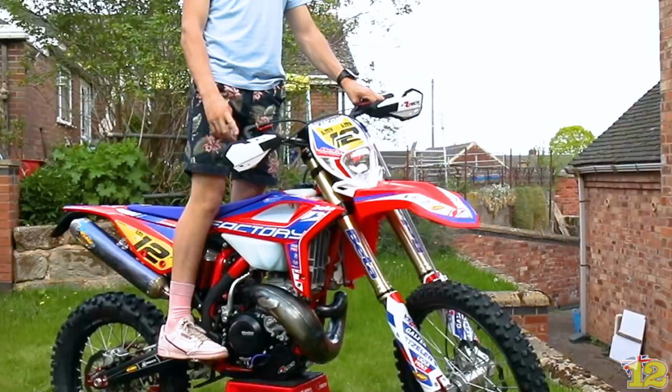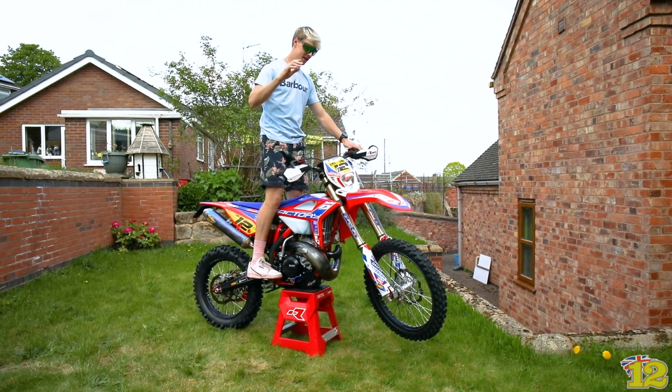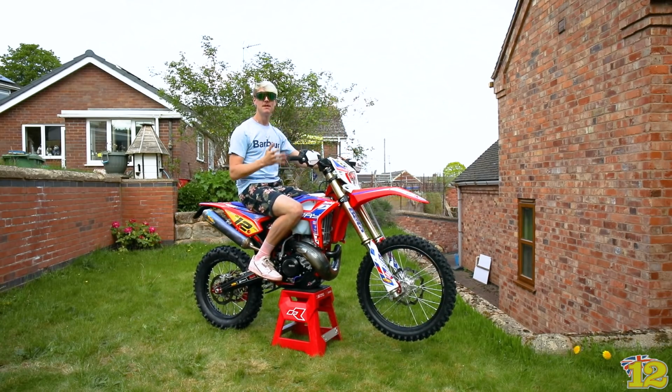So tip number 4, don't sit on the mudguard. Now this is a big mistake I see a lot of people making when they're cornering, which is simply sitting too far back on the bike, and it makes the bike really hard to control because the rear end has got all the weight, the front becomes really light and starts to push in the corner.